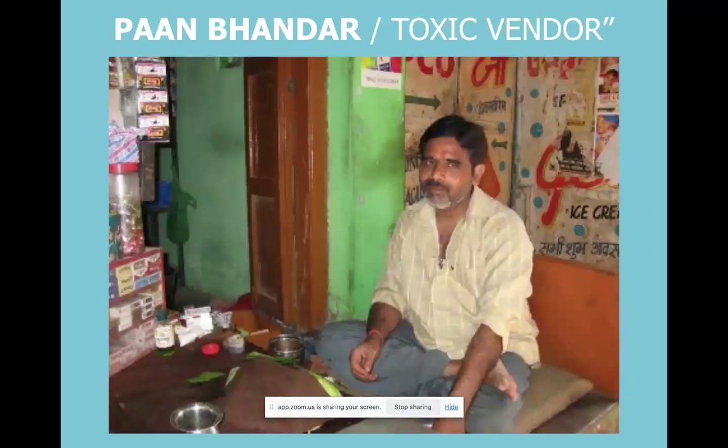It's nice to see these small kiosks everywhere. These guys are actually toxic vendors. We say that because not only cigarettes, but a lot of chewing tobacco and chewing things. Khai ke pan Banaras wala is fine as long as you take only the Banarasi pan, wherein you are not adding tobacco and arecanut into that. Otherwise, the basic carcinogenic cocktail is produced by the addition of slaked lime with tobacco and with the supari.